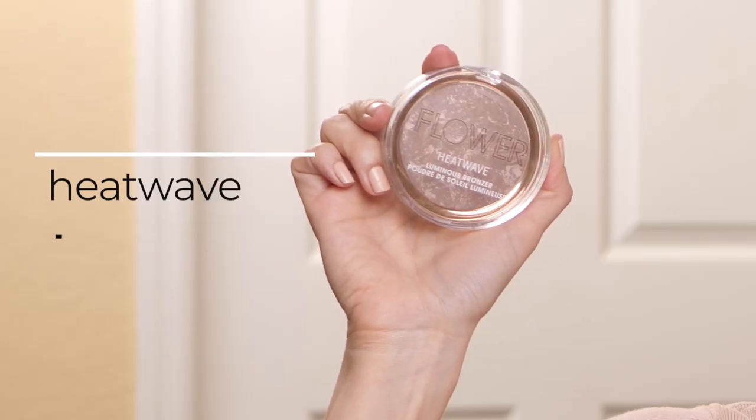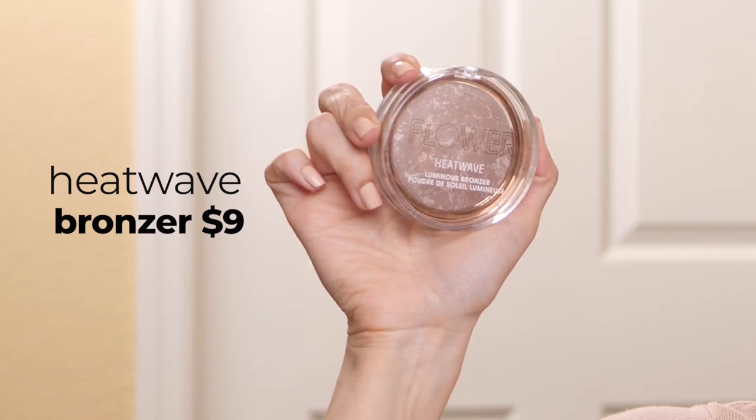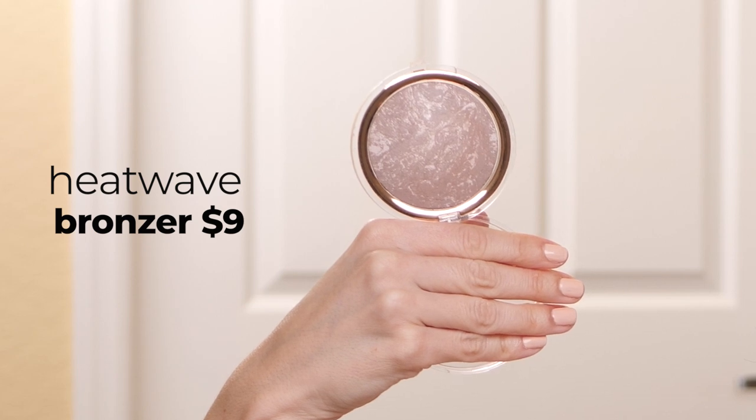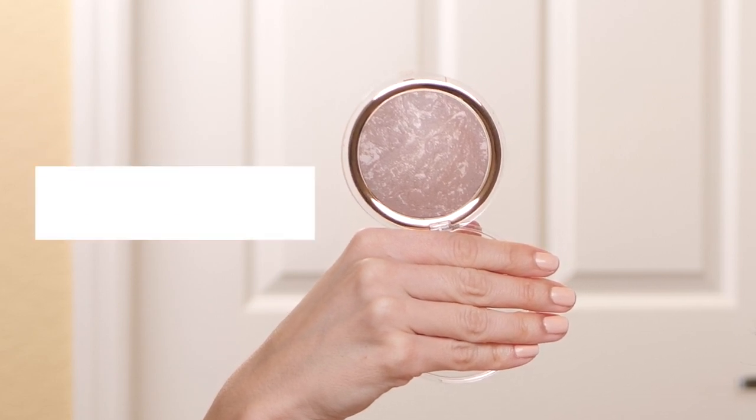And then one time I talked about wanting to try Flower Beauty on the brands I want to try in 2022. And one of you guys mentioned the bronzer. So I picked up the Heatwave bronzer. This is a luminous bronzer. I got mine in the shade Sunrise L1. Sun-kissed glow, luminous finish. Enhance your glow with Heatwave bronzer. Our marbleized formula blends effortlessly for a warm, luminous look. Matte and shimmering powders swirl together for a lit from within ambient glow. Whoever writes these descriptions, they deserve a raise.